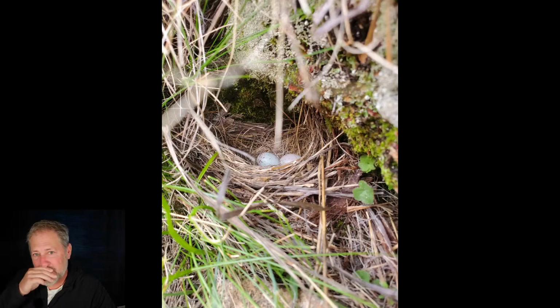This was some sweet little ground bird that, I saw a nest. Really, really sweet.